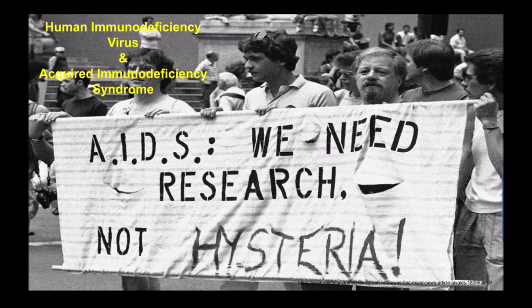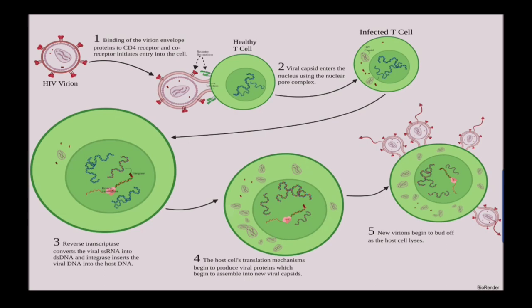HIV infection panic has died down in recent years due to the success of antiretroviral drugs, but it is still extremely prevalent and deadly in other areas of the world, such as sub-Saharan Africa, where 70% of all new HIV infections occurred in 2013. The HIV life cycle begins with an initial infection via contact with bodily fluids.